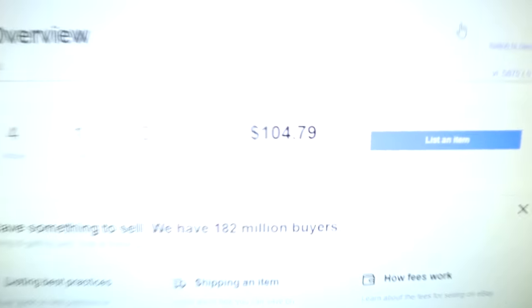So I posted a Charizard card for like $95, and look at this. Day one. Guys, I literally posted that like 5 minutes ago. I've already made $105. I've kind of converted this entire room into a Pokemon room, so I gotta clean things up so I can get back to work.